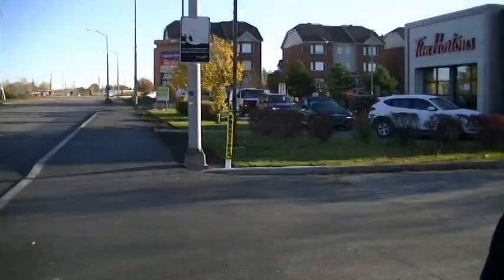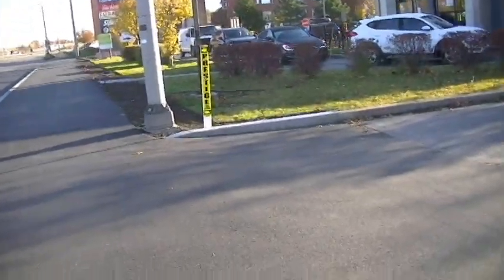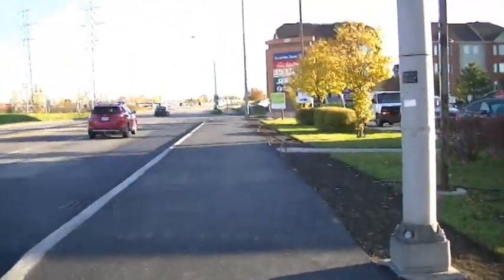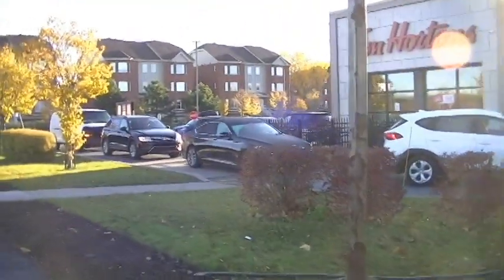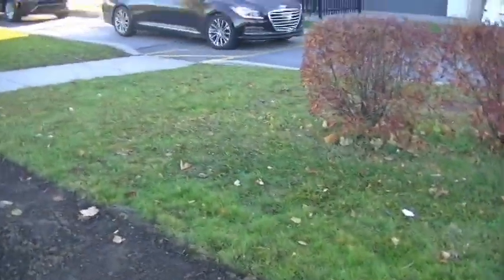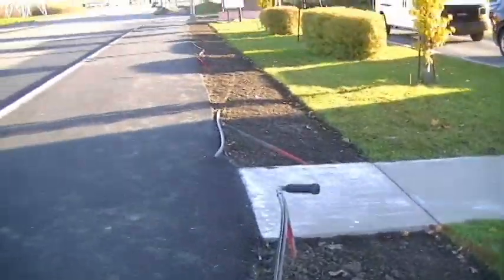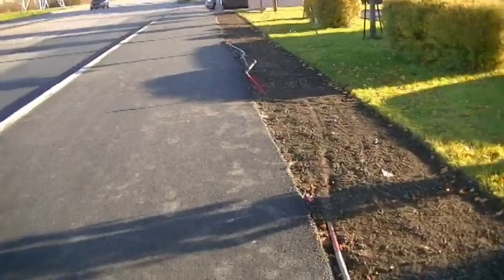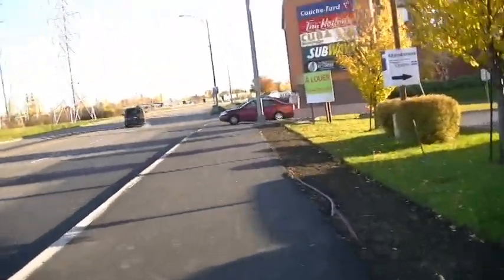But I wanted to show you because down there is the entrance to the bike path. And that's where we're going. Yeah, here's Tim Hortons. I already contacted this store. I already sent them an email asking them to have an employee or somebody pick up their garbage and to please be more responsible with their packaging. So we're waiting to see. But here comes the bike path.